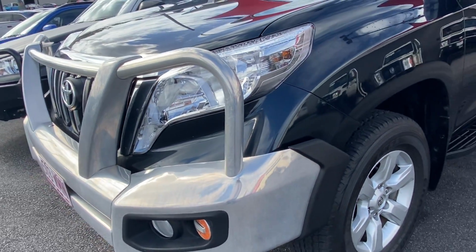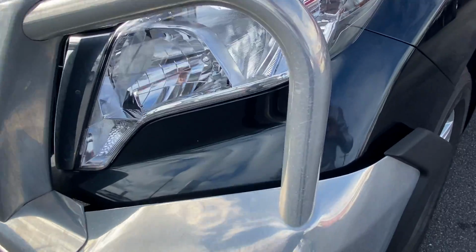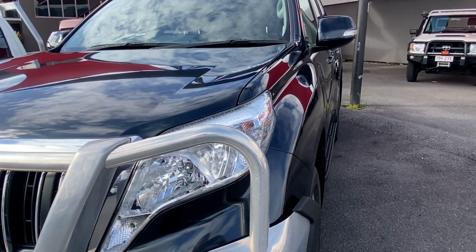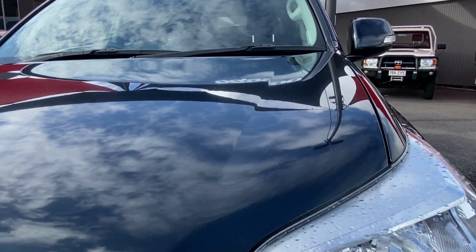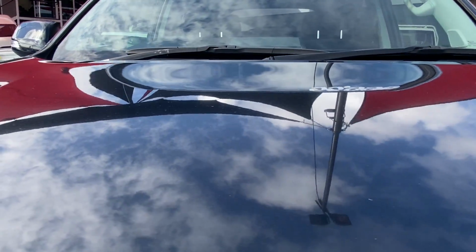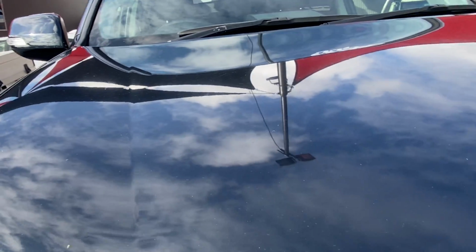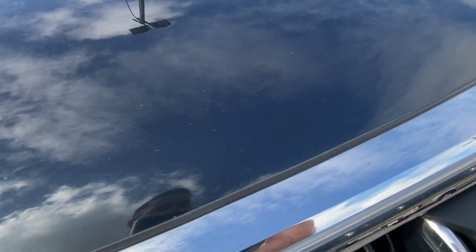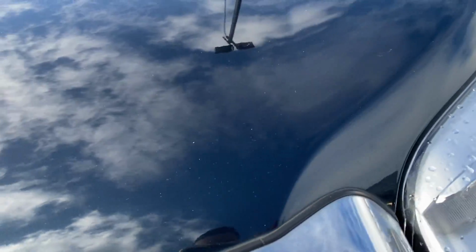As you can see, fitted with alloy bull bar, no markings on the bull bar. It's not doing any damages to the vehicle when it's bouncing around, so it's not sitting loosely, which is good. So make our way across the bonnet. There's no major dings or dents. Nice clean body. Even the most expected one has been the stone chips along the front end here. None to point out, which is good.